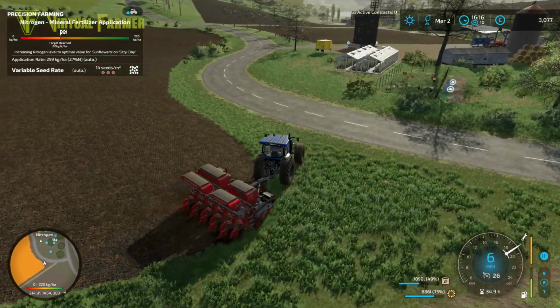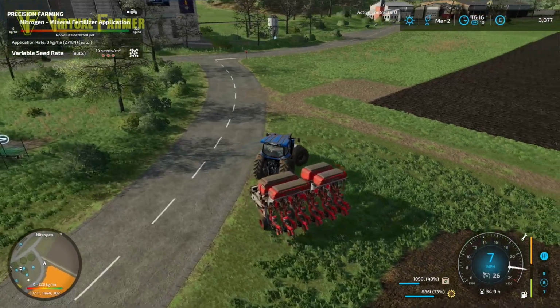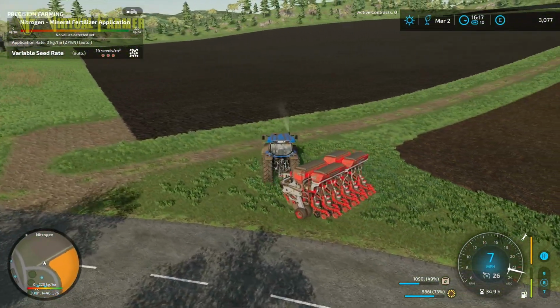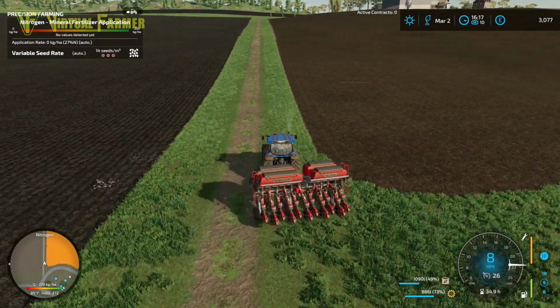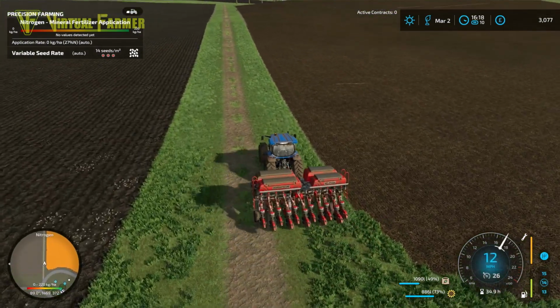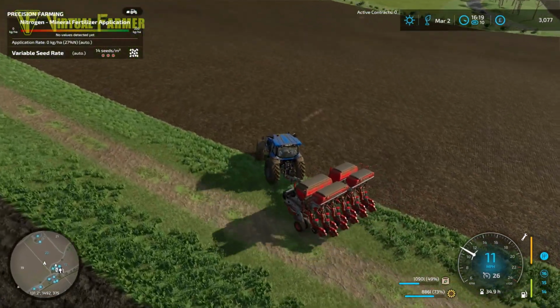So I'm going to get those cleared up, and then we'll head into the yard, and we've got a bit of production stuff to do to get our bread sold, and to get our flour into the bakery, and to get some tomatoes sold as well.